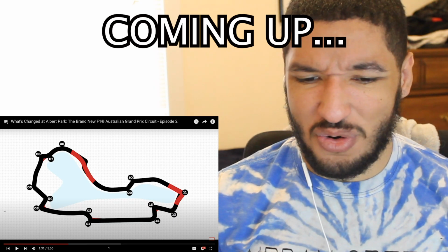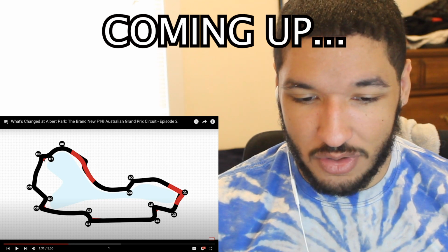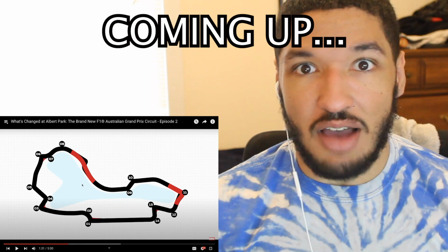So they just changed two corners. They made one area a little bit more. Oh, look, a corner in 6 and 7. They just made a giant winding straight. So it's gonna be a lot faster.